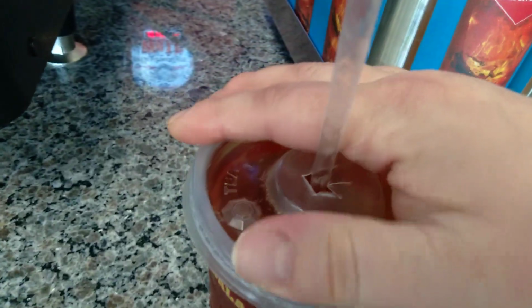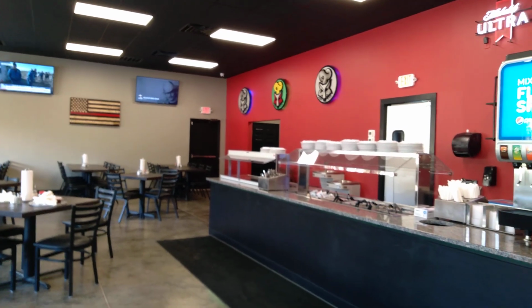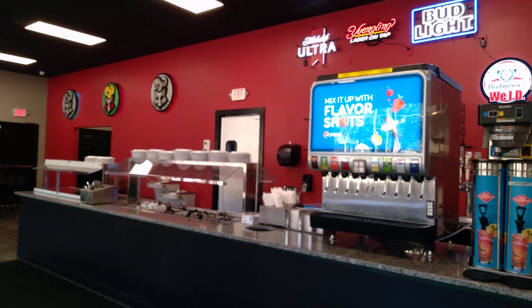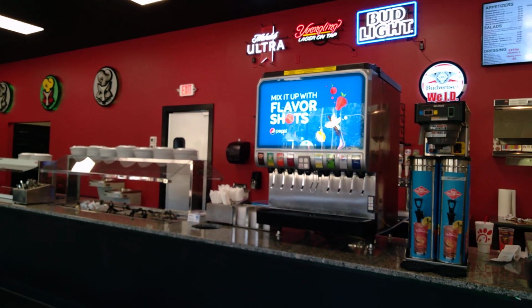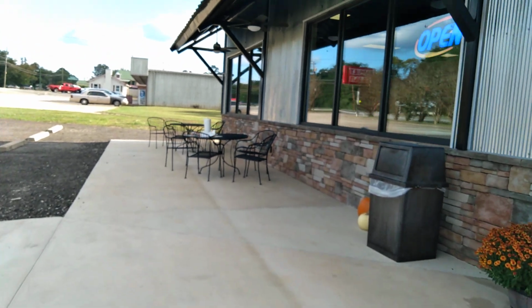Awesome. Absolutely beautiful place to eat delicious pizza. I absolutely love Fox's Den in Pine Mountain, Georgia. They even have outdoor seating. They have a few tables out here if you want to sit outside.